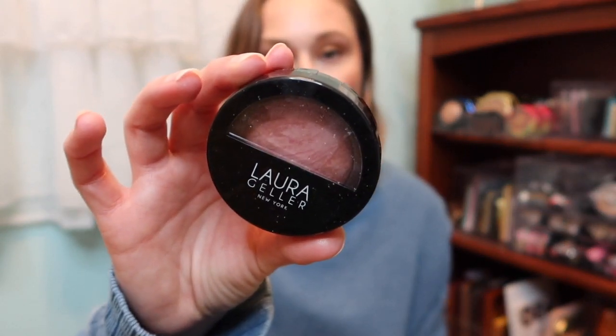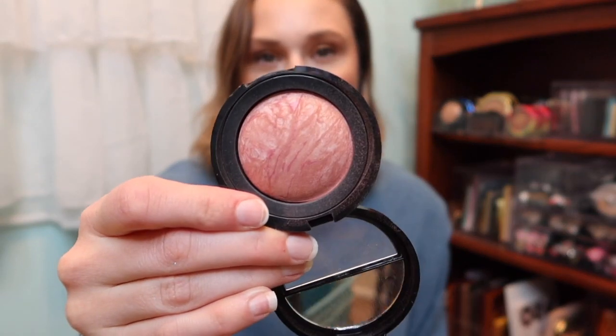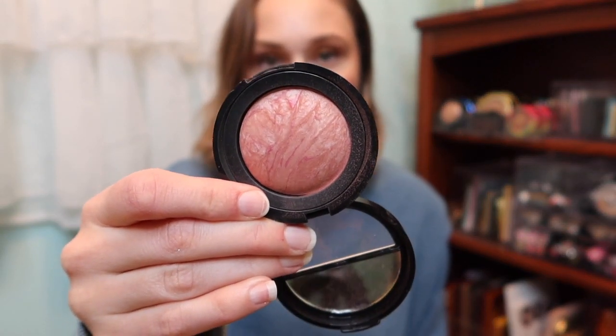Love it. You know, I love Laura Geller's Baked Blush and Bright blushes. This one is Pink Buttercream. I used this, I think, once or twice this week. Enjoyed it so much. Put her back. I haven't got to the lashes yet, y'all, so we'll just put them back.